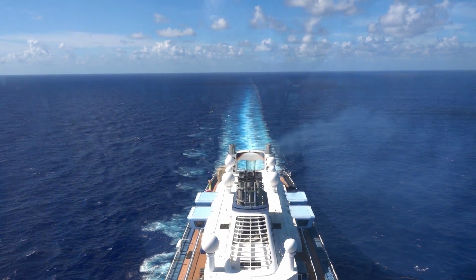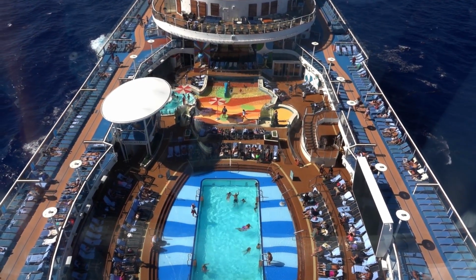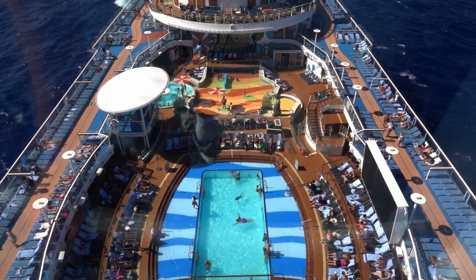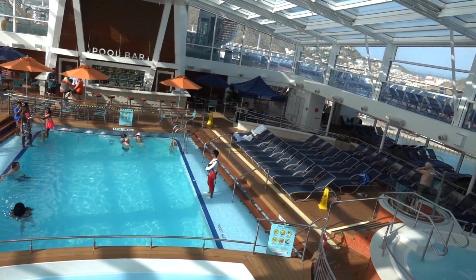North Star is free, but reservations need to be made in advance. There is a standby line for those who feel lucky. North Star operates both in ports and while the ship is cruising, but they do not launch if the wind is above a certain level. A bit closer to the front part of the ship is another pool.